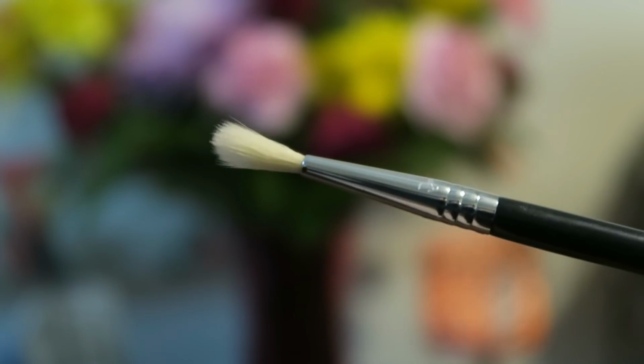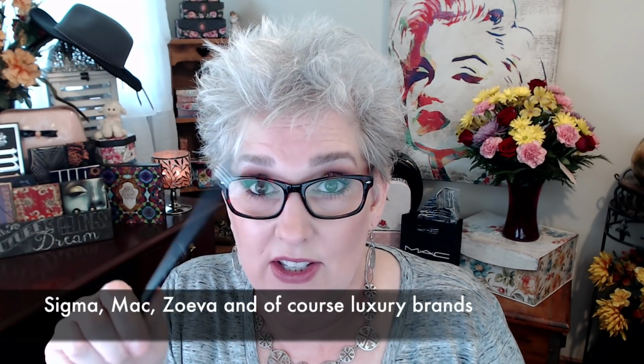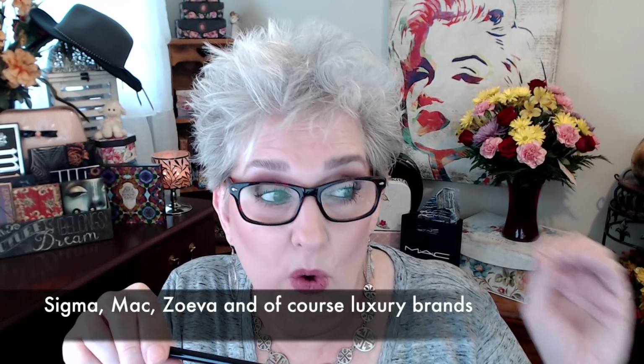I have 3 of these because I love this brush so much. It's the E36, and let me tell you, Sigma has a 2-year warranty on their brushes. Anything goes wrong with that brush, if you bought it from Sigma, okay? There's a lot of counterfeiters out there. So I recommend, if you're gonna buy any of these brushes, that you get them from the people who manufacture them.